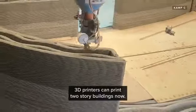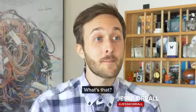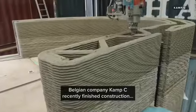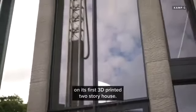3D printers can print two-story buildings now. What's next? Windmills? Swimming pools? What's that? Windmills and swimming pools are what's next? Let's get into it. Belgian company Campsie recently finished construction on its first 3D printed two-story house.